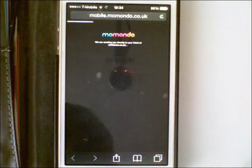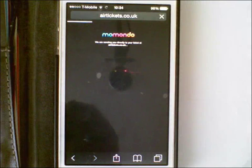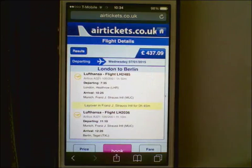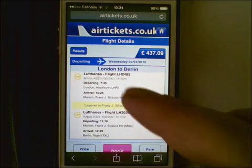Okay, so that's now taken me to Mobile Momondo, reservations, airtickets.co.uk. Not sure whose website this is. I don't like this thing where you skip out to another website. I'd much rather stay within the same one.